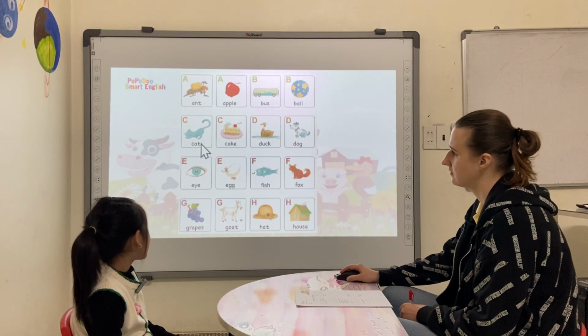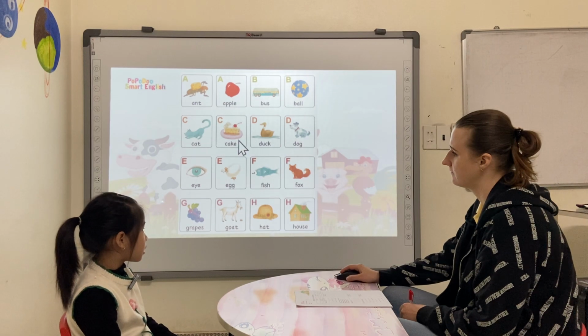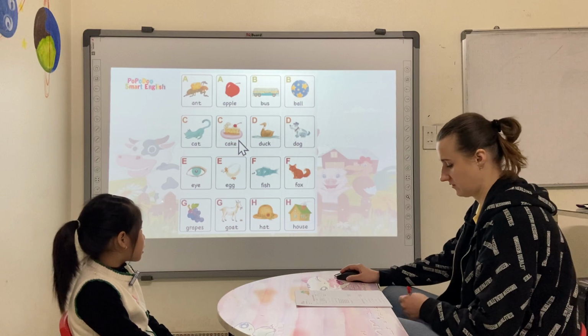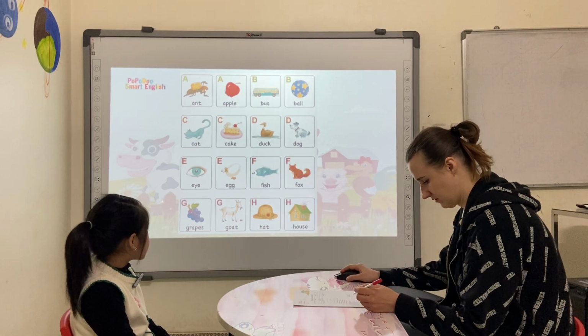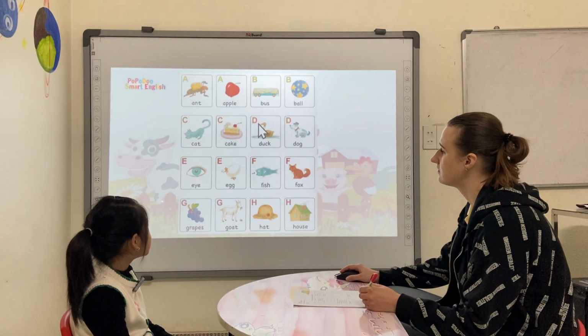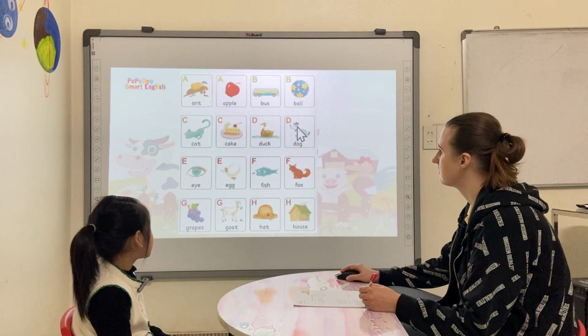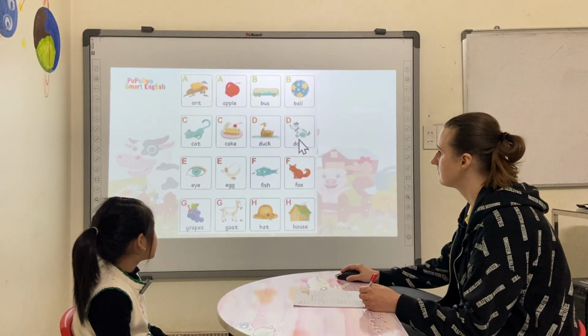It's a cat. What is it? It's a cake. Letter? It's letter D. It's a dog.